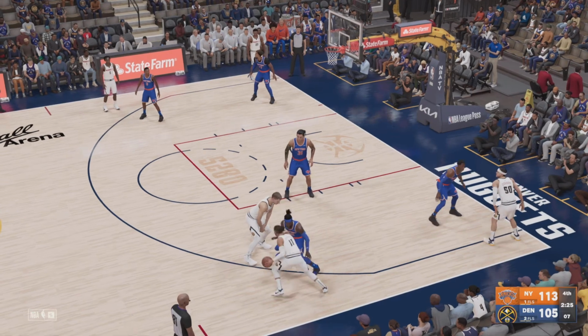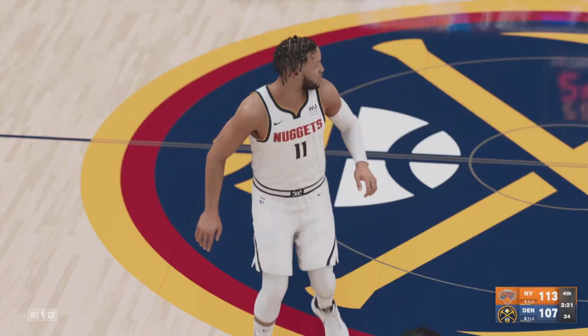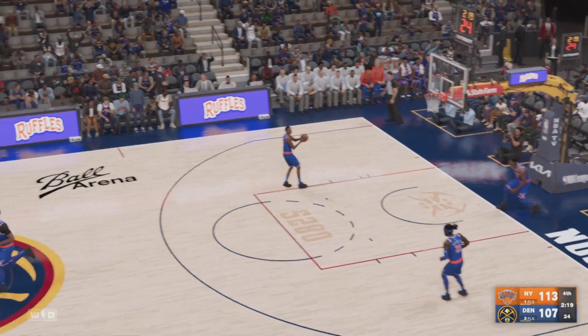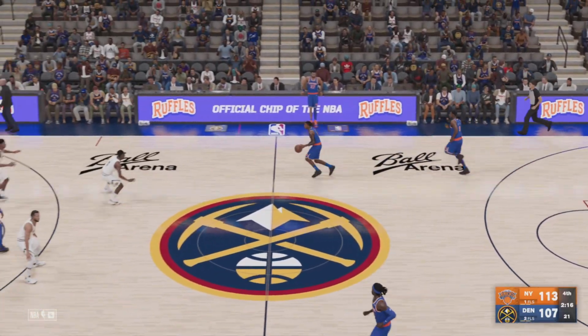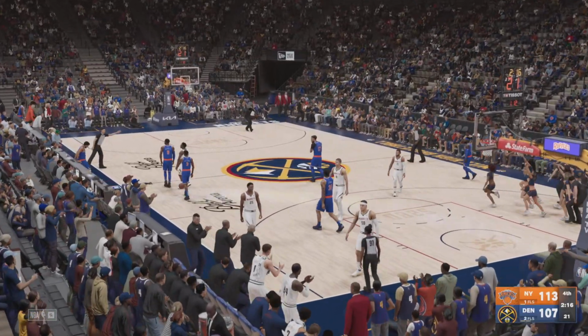He does play some at the 1, some at the 2. Sets the screen for Brunson. The 18-footer is right on the mark. Got beat there. But yeah, I don't see it being overused. I mean, if he was shooting more than RJ Barrett or something like that, obviously it'd be a problem.